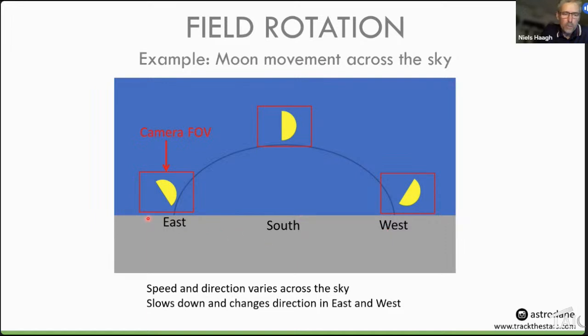Now look at the moon and how it gets up in the east, moves over the sky and sets in the west. If you look at the moon in the east, it will typically be tilted a bit to the left like this, when it's the half moon we look at here. When it comes up to south, the terminator will be more or less vertical like this. And when it sets in the west, it will be tilted a bit to the right. That's the movement pattern of all objects across the sky if you are looking towards south and just follow them as they move across the sky.